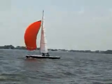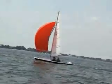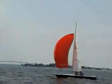These guys look good back here as well. Halyard off the top of the mast. Two ends are even. Boat nice and flat. Looks very good.